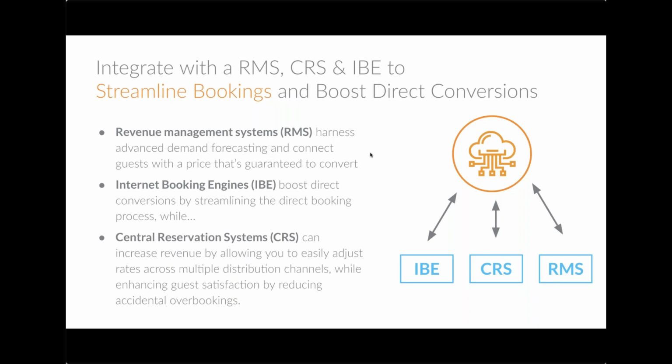With the PMS being the base, you are then able to integrate it with various technology systems like an RMS, like a CRS, or even a native IBE to streamline your bookings and boost your direct conversions. Let's talk about some of the benefits of integrating an RMS. An RMS is able to collect the data from the PMS, forecast, and advise on the fly what rates should be applied for certain dates based on occupancy and stay patterns.